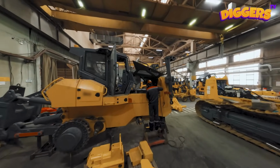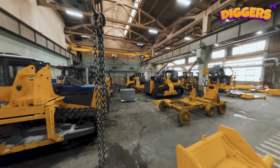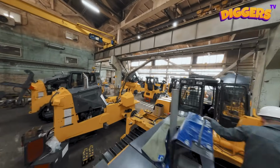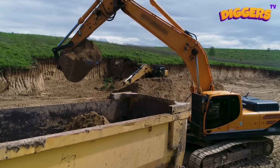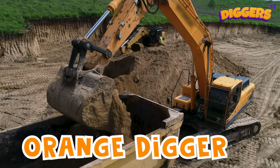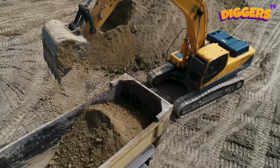Fascinating! Cool! Look at these tough construction workers. Look at this orange digger. Amazing! So strong!